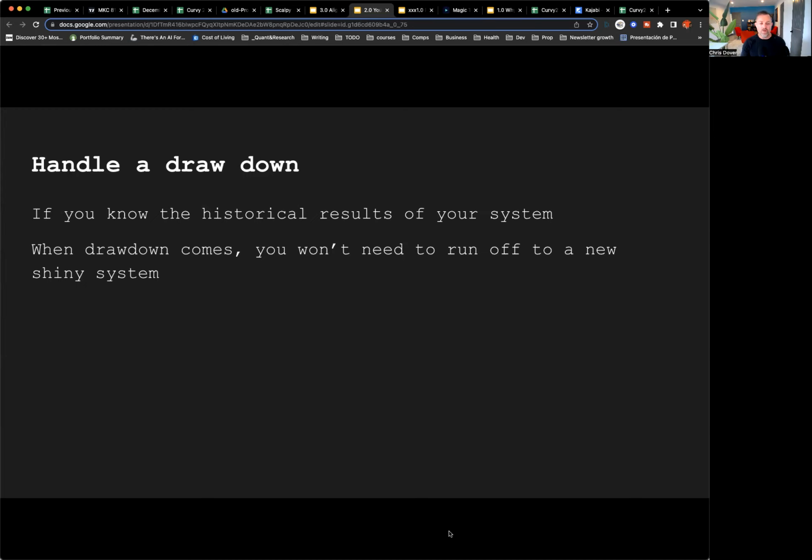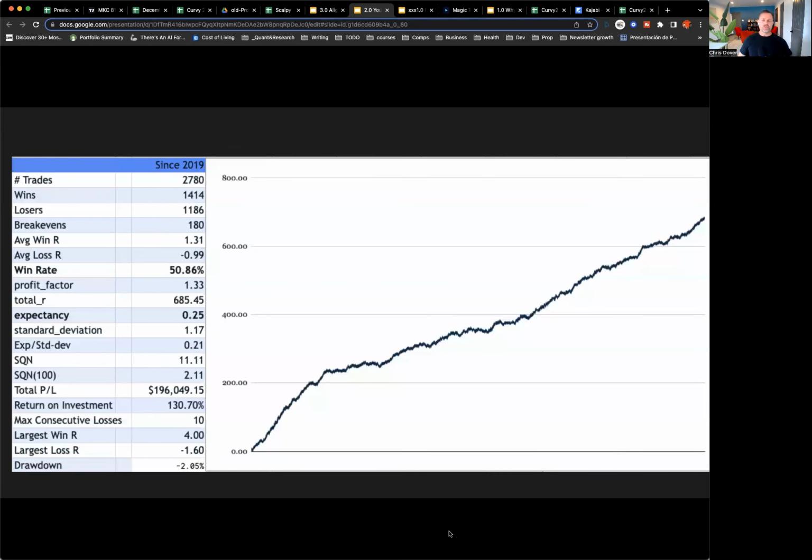So if you know the historical results of your system, you can know when the drawdown is normal and just part of the job. And most importantly, you don't run off and try a new system and a new system and a new system. You can stick with your system, slightly improve it maybe, but you don't need to keep running away to new systems. So let me show you what I mean here.